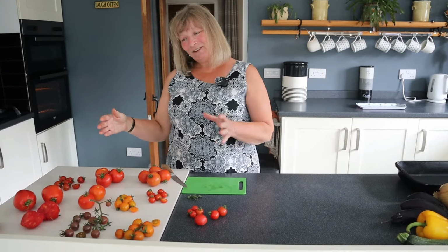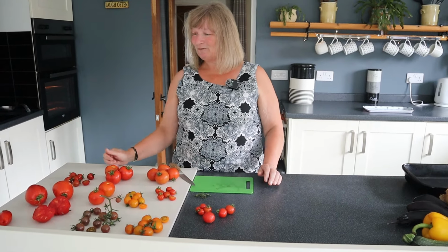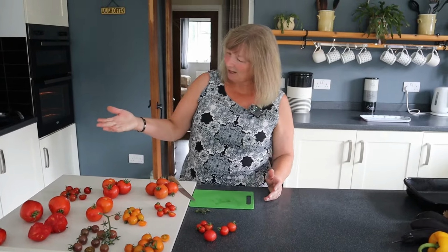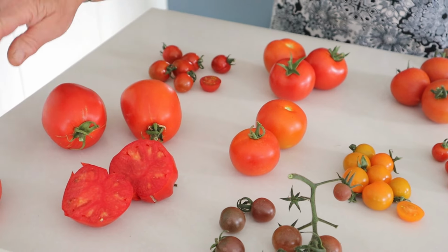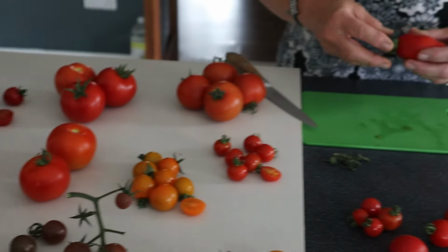So I think that's all of the cherry tomato variety. Obviously we did the Corps de Boeuf because that was in the poll. But looking at the other ones we have now, the more cooking tomatoes, along with the Corps de Boeuf, we have the San Marzano. So let's have a look at that one.